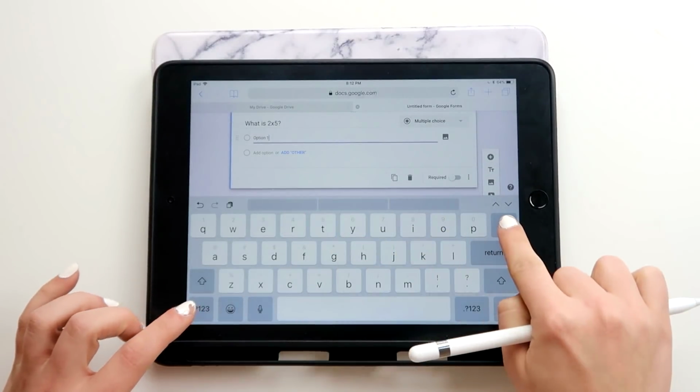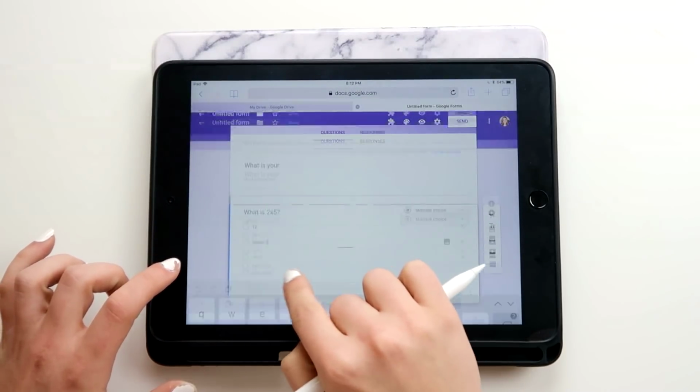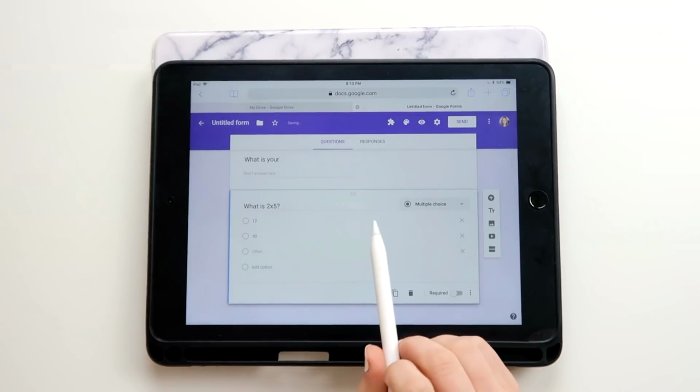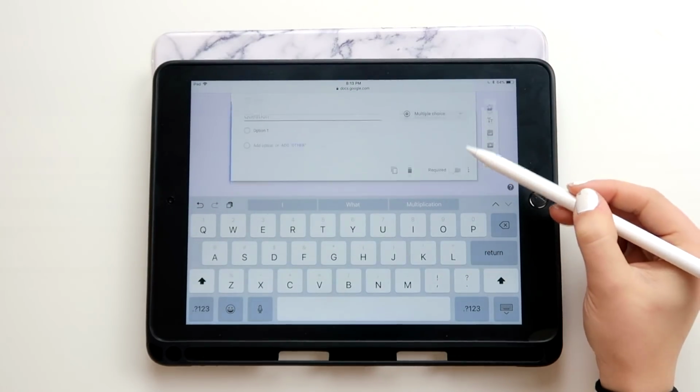And then you can add in your answer choices. So maybe I have 12, and then I could have 10, and so on. So I'm gonna add all my answer choices, and I can repeat this for every new question. Right over here with the plus sign will create a new question.